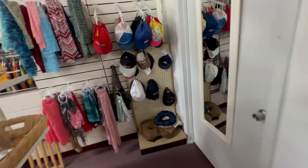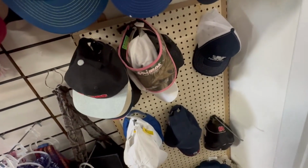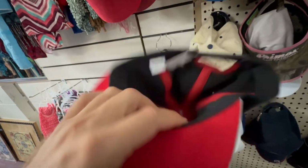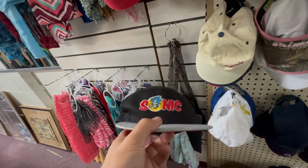Here we are, we're walking through some more of the... I skipped by the clothes section. I see this Sonic the Hedgehog hat here. I'm a big Sonic the Hedgehog fan, so is my son, so I was debating on if I wanted to pick it up for me or for him, or if I wanted to just resell it.